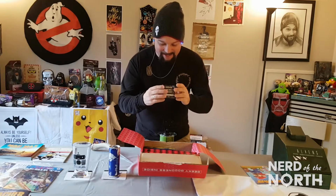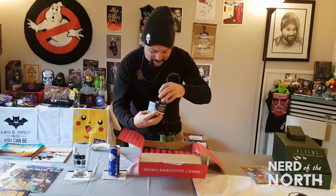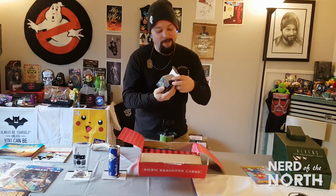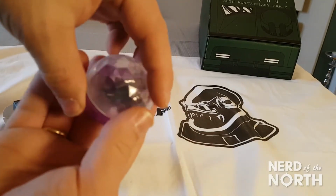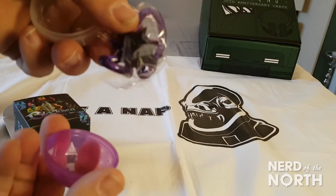Black Sea Odyssey, a downloadable Steam game. There's a Steam game in here? Are you kidding me? How can they have a Steam game in here? That's a Steam game? Oh, there's a code on the back. I'm not gonna let you see it. First time Steam user, visit www.steampower.com, blah, blah, blah. Black Sea Odyssey, cool. And inside is one of those little sticky balls.